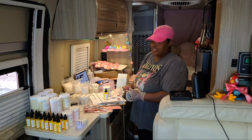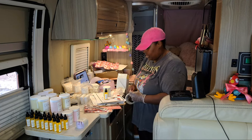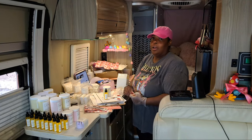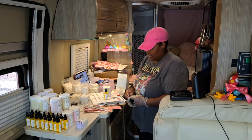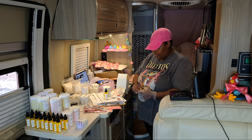So this is the part that you guys don't see when people are working. Not everything goes according to plan. Yesterday when I was making my labels for the soap, it took me almost an hour to get the printer working. It kept telling me that the cassette was open. I'm like, no, it's closed. And that's where you load the paper. That's called a cassette. It kept telling me it was open.